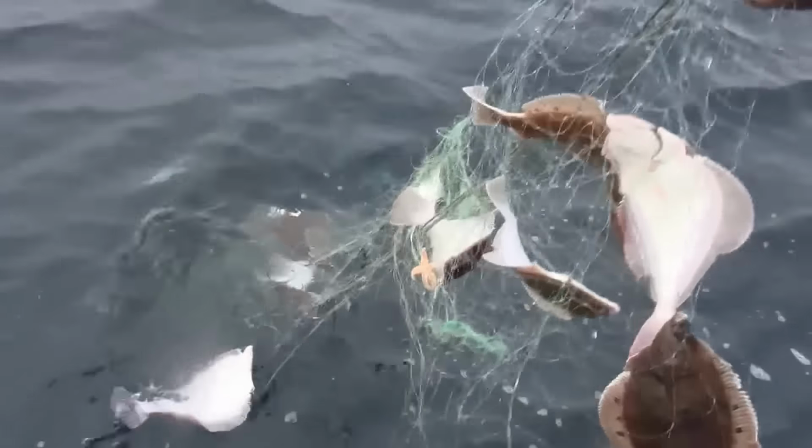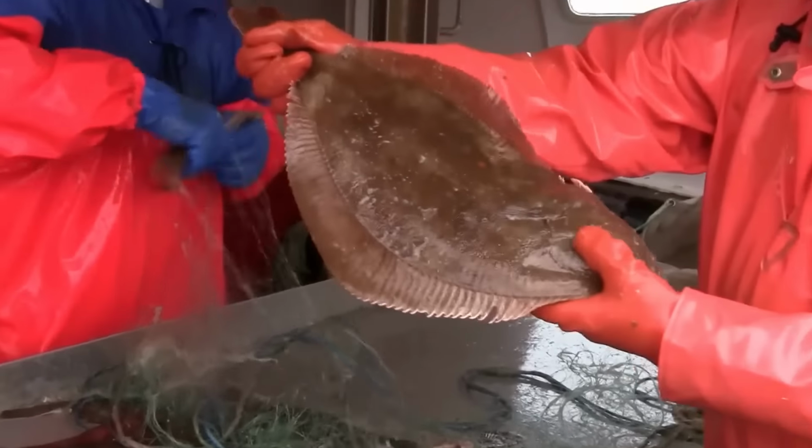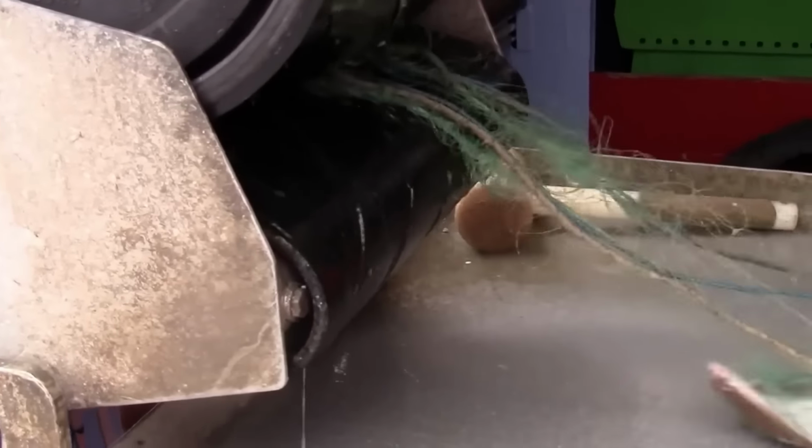Once a sufficient number of fish have been collected, the process of pulling the net up will begin. Harvesting fish from a trawl requires care and experience, as it can injure the fish if not done properly. The flounder caught in the net will be removed, sorted, and then refrigerated on board the vessel before being transported to the mainland. The trawl fishing method has many advantages.